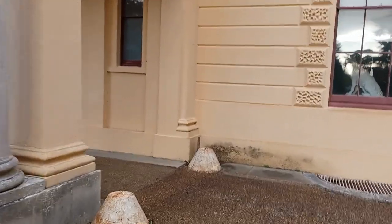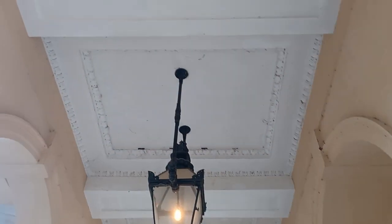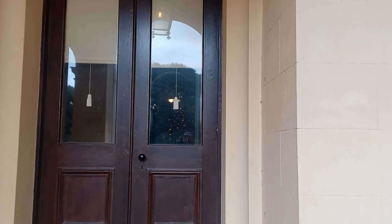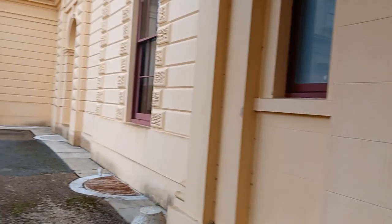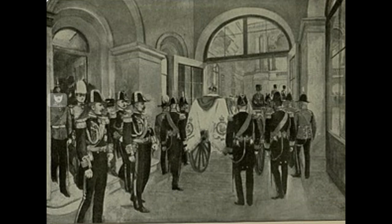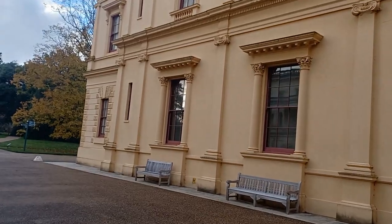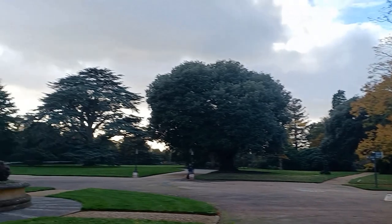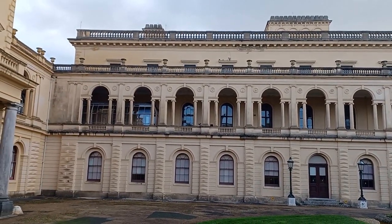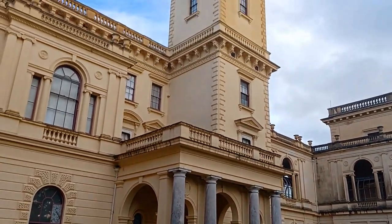The horse and carriage, they'd come through here, and obviously stop there and then they would go through. There is a Christmas tree up inside as well. Trees up on the top, as you can see. You can see the gantries up there as well, as well as one of the towers.